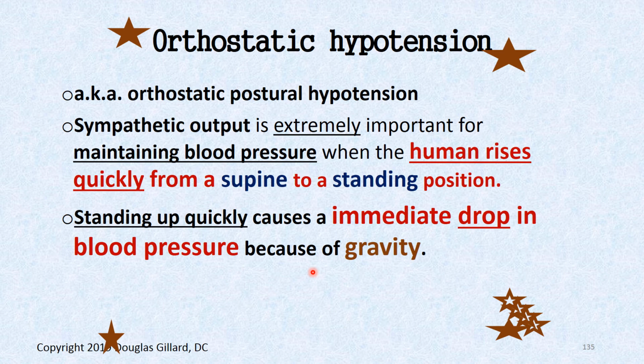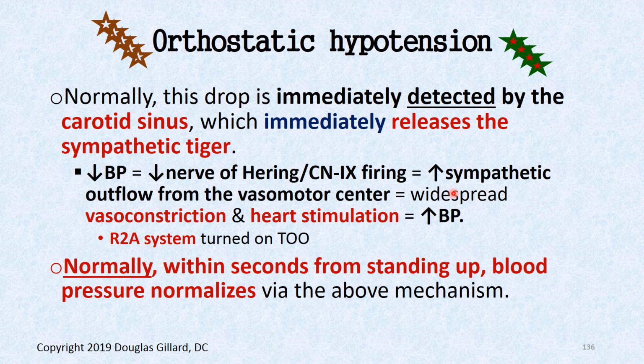Sympathetic output, extremely important for maintaining blood pressure. When the human rises, we've kind of been talking about this. If you get up fast from the bed, or if old people just get up, period, you get a big drop in blood pressure because of gravity, especially if your heart isn't as powerful as it used to. And that can make you dizzy and pass out. You could hit your head. Old people have to get up really slow and be careful of orthostatic hypotension.